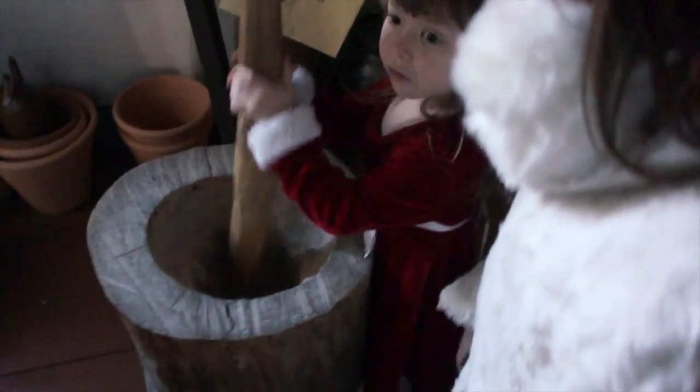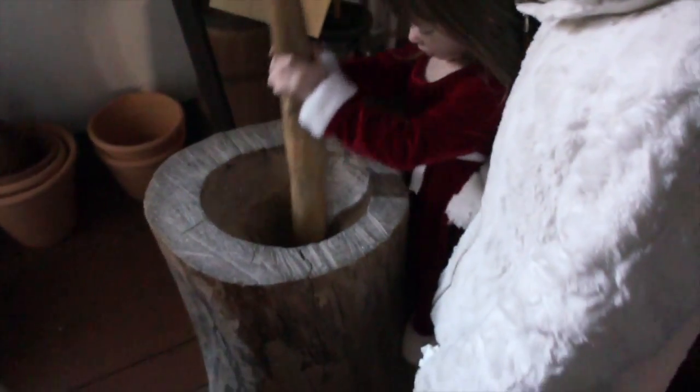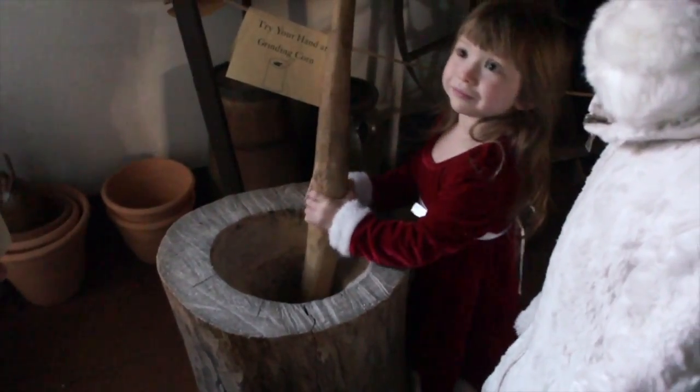There you go, making cornmeal. They would have a little girl like you in the kitchen working and stomping that and making butter. So you can have a big appetite, so by the time you finish, you're going to be really hungry. Yes. Mhm.